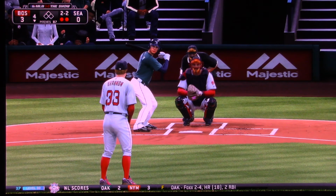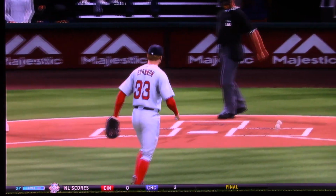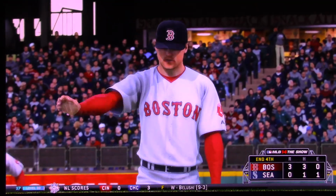Get it, but you've just got to know that that's not going to be a strike. And we'll have to leave it there as this is strike 3, and that will retire the side. Mariners are down in order. They trail in this one, 3-0.